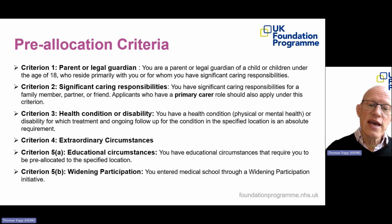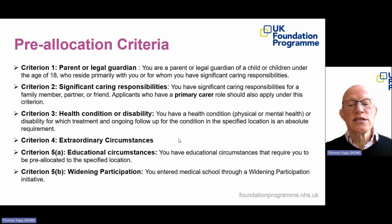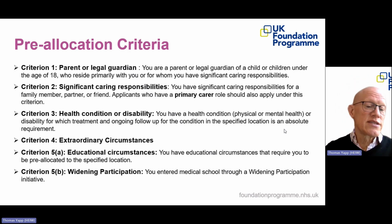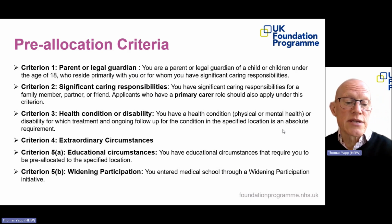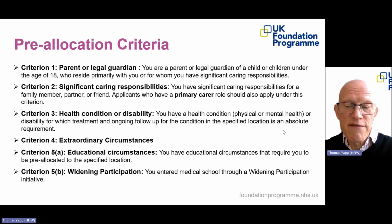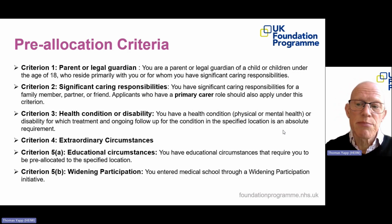Criterion 5 is a relatively small category, and this is related to your medical school who believe that there may be educational reasons for you being pre-allocated to a specific location. And then criterion 5B relates to those applicants who enter medical school through a widening participation or a widening access initiative and have received additional financial support during their degree.